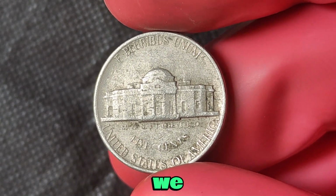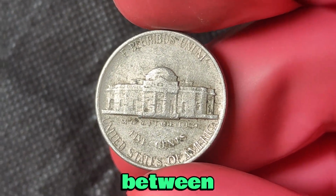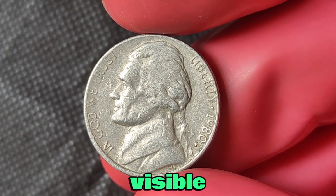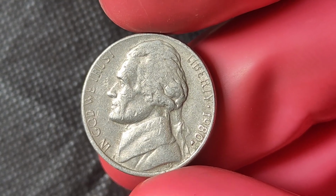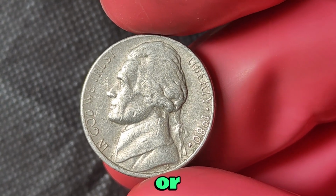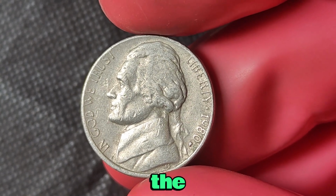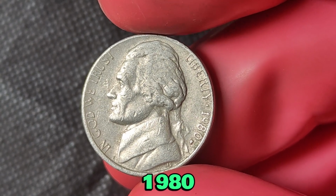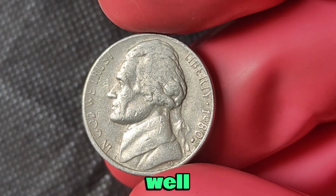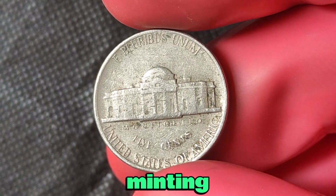And then, we have the struck-through errors, where foreign objects like debris get in between the die and the coin, leaving visible marks or distortions. Some of these coins have been sold for up to $100,000 or more at auctions. Okay, so let's talk real money now. What is the current market value of a 1980 P Jefferson nickel? Well, it depends on the condition, the rarity, and whether there are any minting errors.